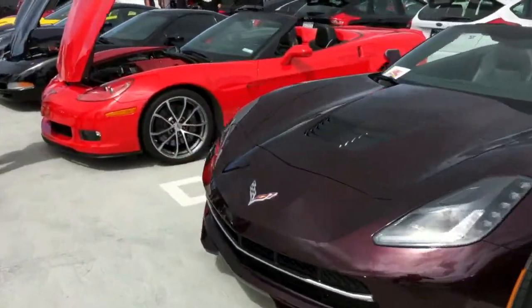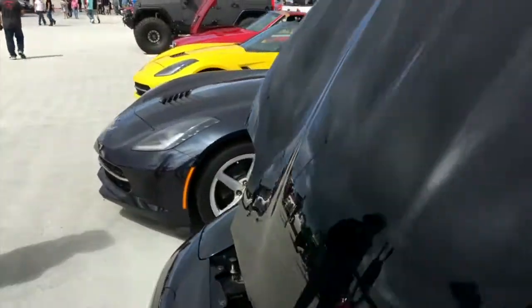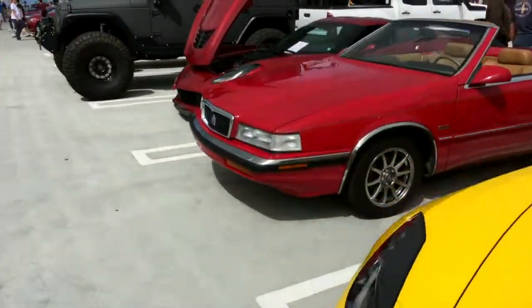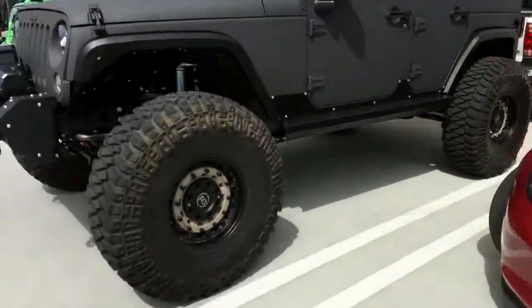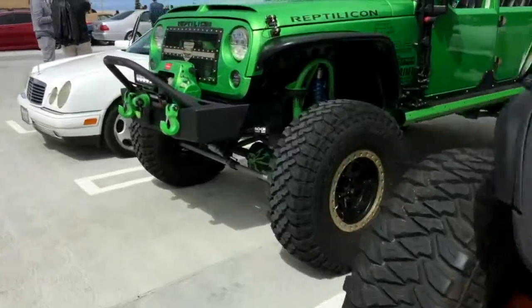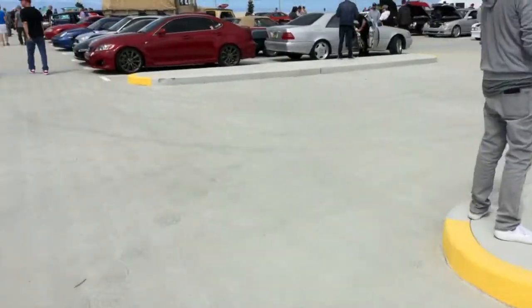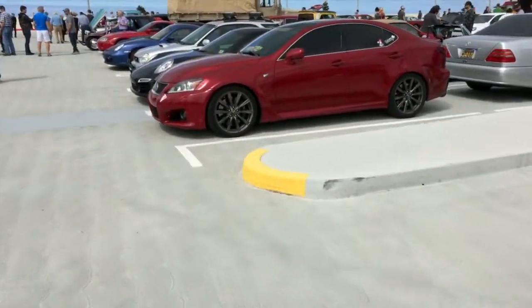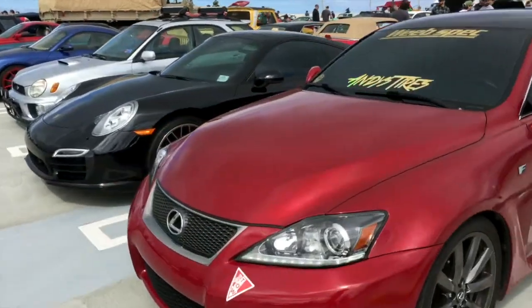A couple of Corvettes here, three, four, five of them along here. Maserati, Corvette, a couple of Jeeps. Of course, there's Jeffrey, the guy from Rouse Audio. Most incredible sounding car audio you're ever going to hear. They utilise a lot of the electronics that are in the car, so it doesn't look aftermarket. They don't put in massive subwoofers, but they get the most incredible sound.